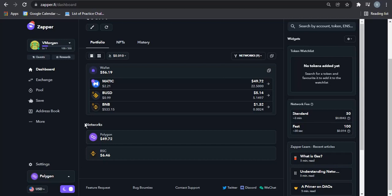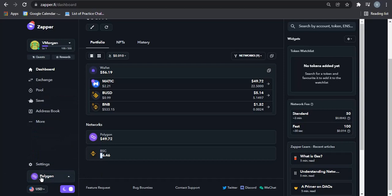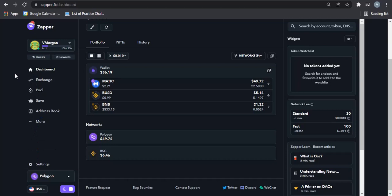And it says, okay, these are the various networks. I have Polygon and BSC. I'm not holding anything on Ethereum or other networks. All right, so you tap this icon, this button here, and it's a list of all the networks that it supports. As you can see, Arbitrum, Avalanche, BSC, Celo, Ethereum, Phantom, etc. So it brings everything together in one.